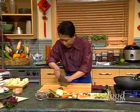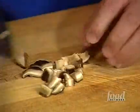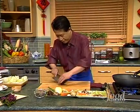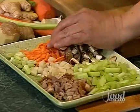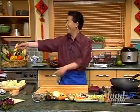And then we cut it up, cut into little dice like this. And I put it right over here. And the same thing with this. Cut it up, and I set it up, I put it right here. So mushroom and carrot and green onion. And of course, don't forget, you gotta have duck.